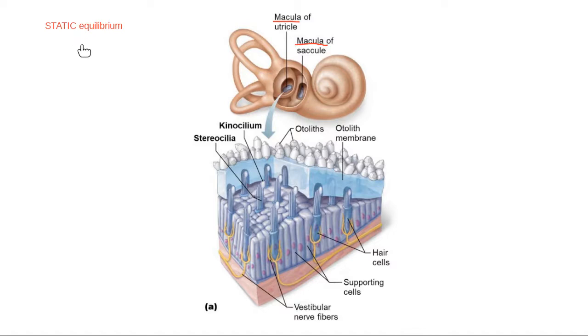The way we detect static equilibrium, so here we've zoomed in close on that thing called the macula. I really, really love static equilibrium because these things are my favorite. Dr. Allis loves her some otoliths. So otoliths are little calcium carbonate crystals. They're basically little rocks that we have inside your ear. These rocks are sitting on top of a jello-like membrane here. This membrane, we've got these otoliths on top of it.